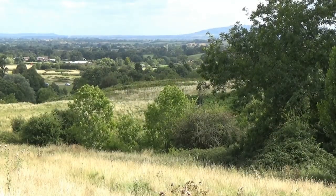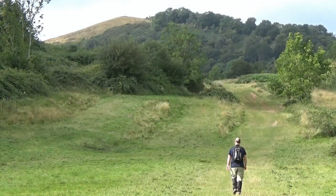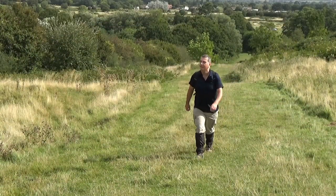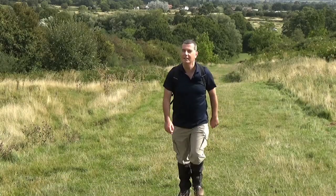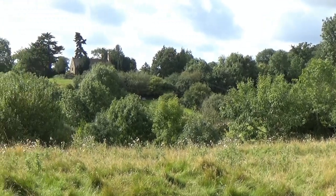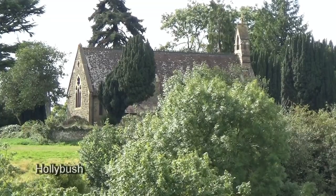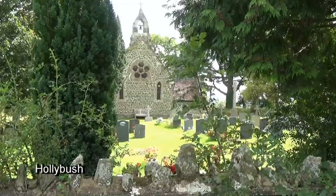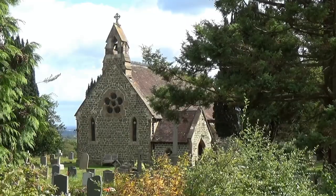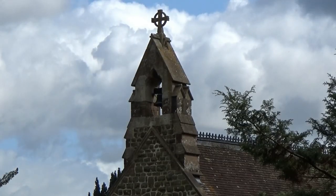From the pond, I continued with a path heading slightly southwest in the direction of Ragged Stone Hill. Soon I reached Hollybush, a small village in Worcestershire, close to the borders of both Gloucestershire and Herefordshire. There is a church and a village hall. The post office closed some years back, as did the stone quarry.